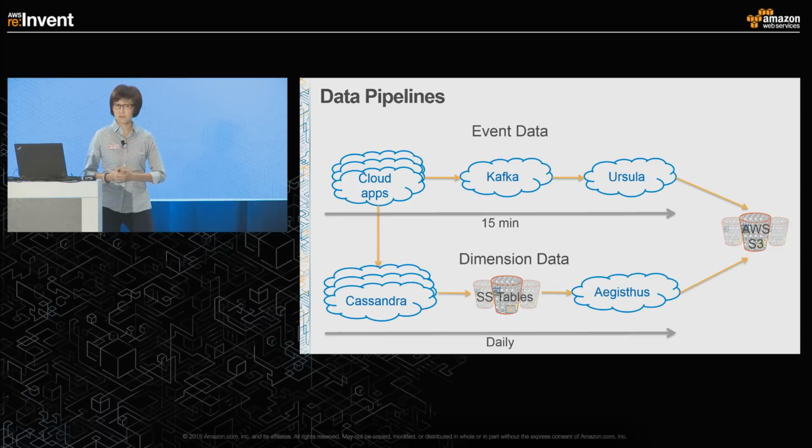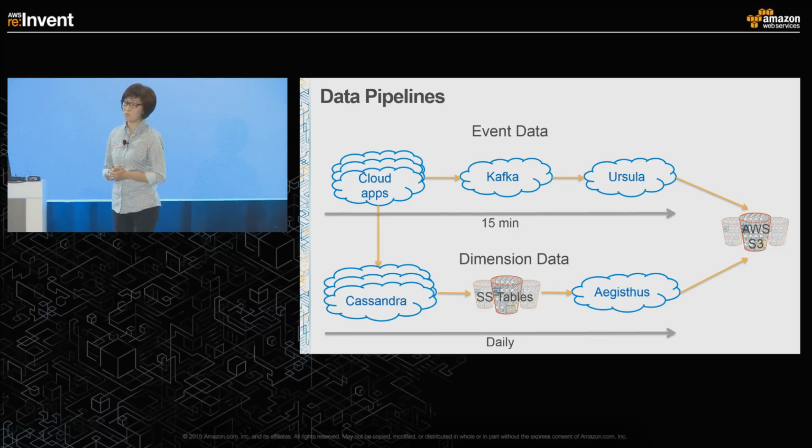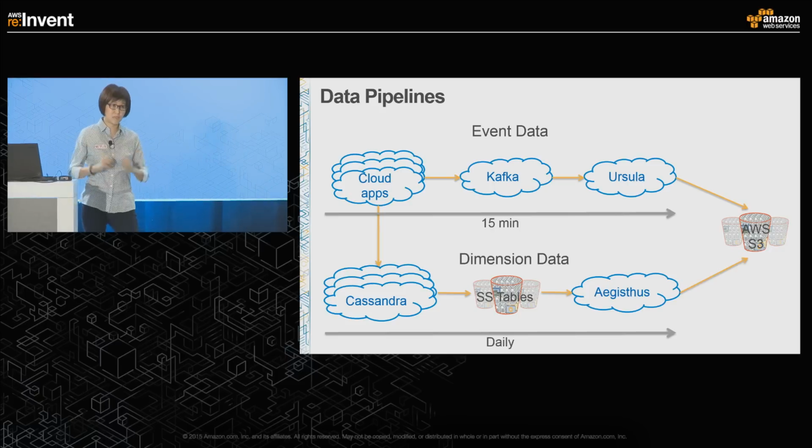Ursula is a distributed system that we built that merges each Kafka topic at the end of the hour. And each Kafka topic would present as a Hive table in our data warehouse. And for certain Kafka topics or Hive tables, we would also pick out key-value pairs to promote them into top-level columns in Hive.